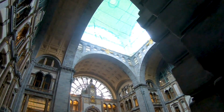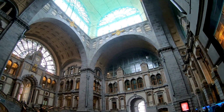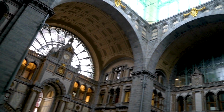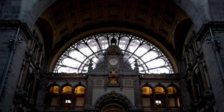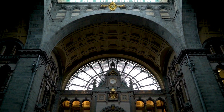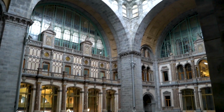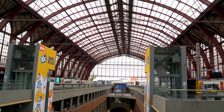Here you can see it, it is one of the most beautiful train stations in the world, so it's an absolute must to see it during your stay in Antwerp. And that's the reason why we started our tour here in this magnificent building, which is located a bit outside of the city center, but from the Kattendijk dock it's very easy to access by taking the tram from the station called London, and then you can take a tram directly to the main station.